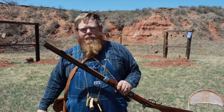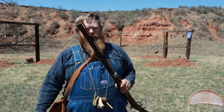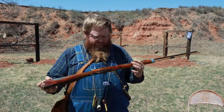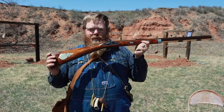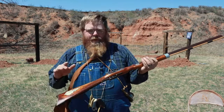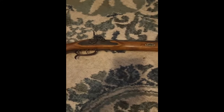These guns were hot on the market. Everybody was buying a C.V.A. Hawken, but a C.V.A. Hawken is not a very close representation of a plains or mountain rifle. So this was the upper end of that. You can see that we have a Maplewood stock, which by the way guys, I bought this gun used and it was in terrible shape. And I sanded it down.